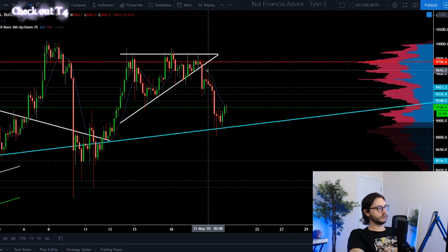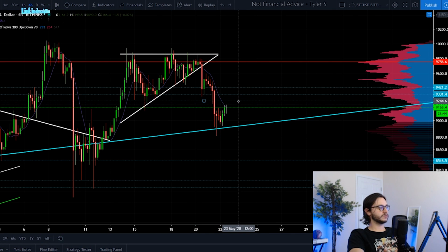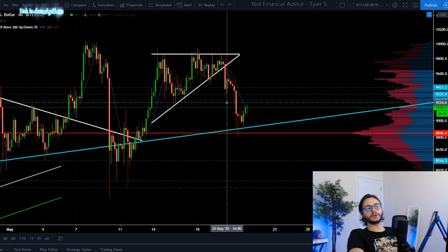I think if we get rejected along this moving average, as well as some other things on the smaller time frames, again guys, I'm not super concerned with what happens on an hourly chart. I don't think that's really that important. I definitely don't recommend trading 10 times a day. I think that's really silly. Max, I make a trade like once every week or two. Really not interested in making 10 trades a day. I think that's the easiest way to lose your money.